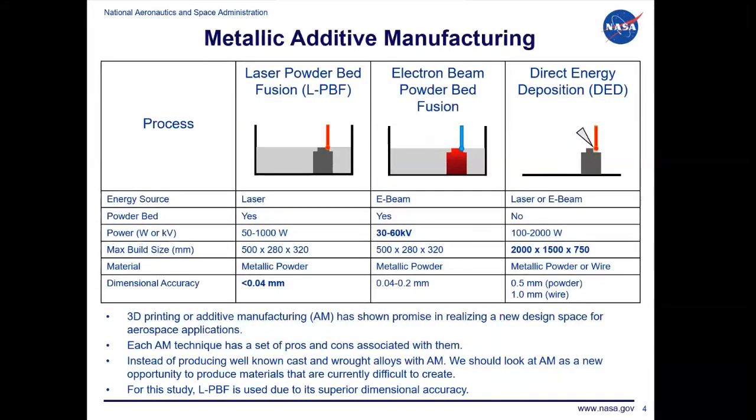A little bit of background about metallic additive manufacturing. There now are multiple different processes and ways that you can 3D print metallic alloys. And each one has its pros and cons. Really, the AM method that we use for these technologies currently is laser powder bed fusion. And the reason we really concentrate on that was due to dimensional accuracy for the parts that we wanted to build. But like I said, there are a lot of other techniques, and the technologies we show here could possibly be used in those techniques as well.